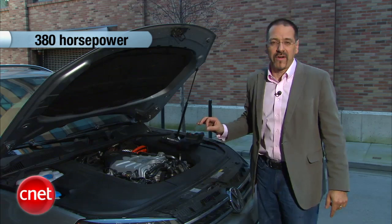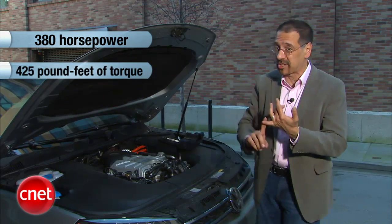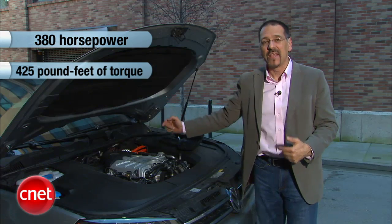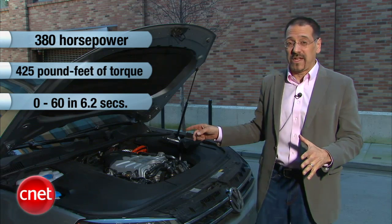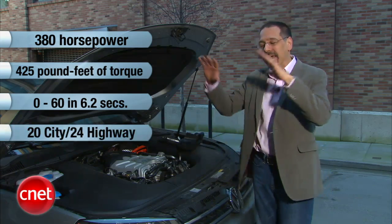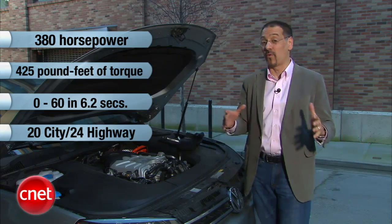This guy will get you 380 horsepower, 425 foot-pounds of torque. Lots of torque because superchargers are torquey, electric motors are torquey. This guy, of course, has one sandwiched between the engine and the transmission. 0 to 60 is 6.2 seconds. For a vehicle that weighs 5135 without you in it, that's pretty impressive. MPG, not so much so, 20/24. But given the whole package, how big it is and how fast it moves, I guess that's something of a win.